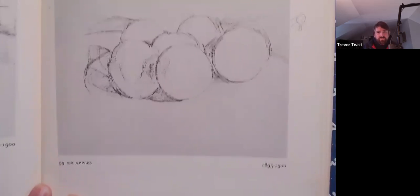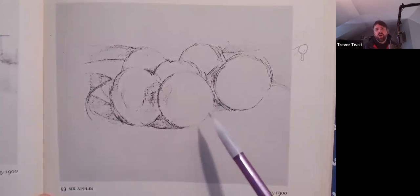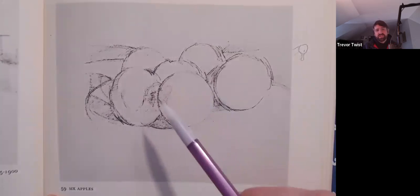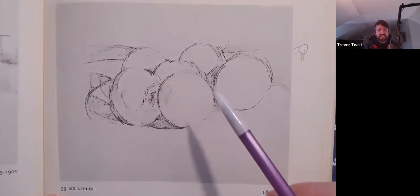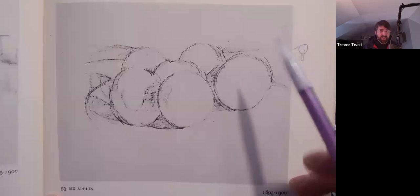All right. So just a quick plan of attack, and we'll get into the nitty gritty. We're going to start with the orange that is not overlapped. It's like the central figure. It almost feels like a crescent moon because there's the shadow side, and then there's the light side. So immediately with this one orange, we can tell that the light source is coming from the left.